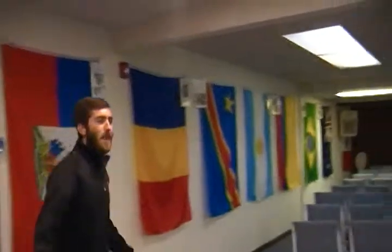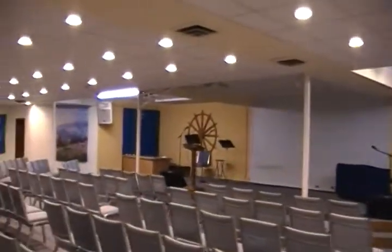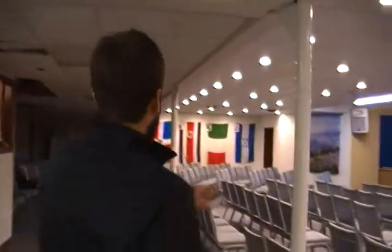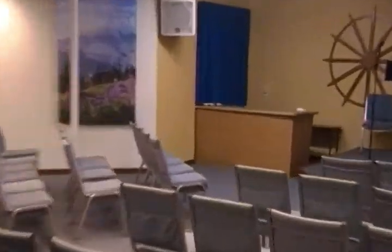So first, we're going to start with the actual church. So let's go. In here, we have our worship hall. We have our meetings every Sunday morning. The worship team will play up on stage, and the singers on the left side of the stage. We have our sound booth where they make all the magic happen. And over there, we have our baptismal, where people get baptized, believe it or not.